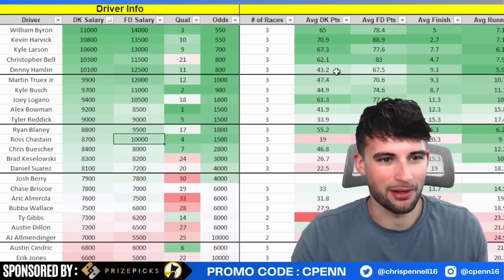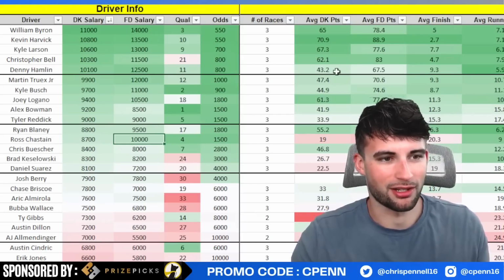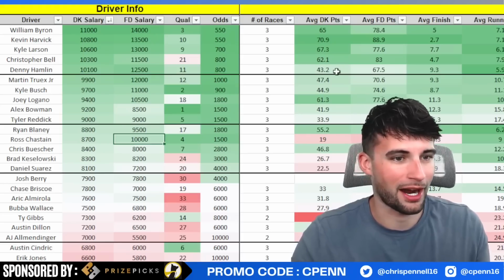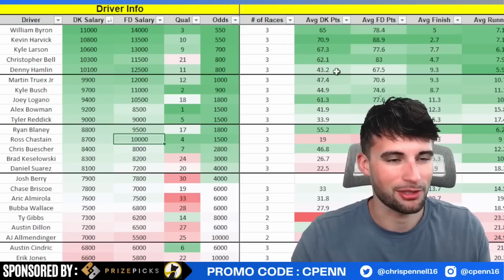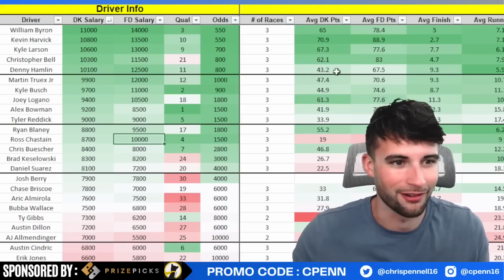Alex Bowman, $9,200. He's starting on the pole. If you're playing Bowman, you basically need him to lead until the competition caution, and then you either have to have him hold the lead and lead stage one, or hang around the top three all day, picking up fast laps here and there. So I don't think he's the safest play in the world because he's got some really fast cars beside him, and it's not like he's a guarantee to lead until the competition caution or stage one because you have Kyle Busch, one of the best drivers in NASCAR, right there.